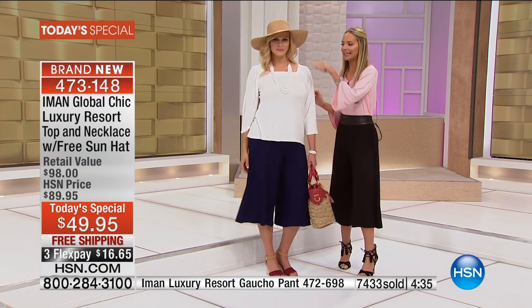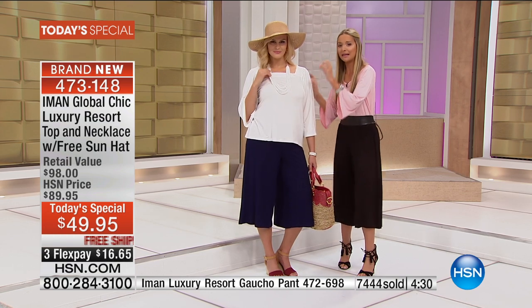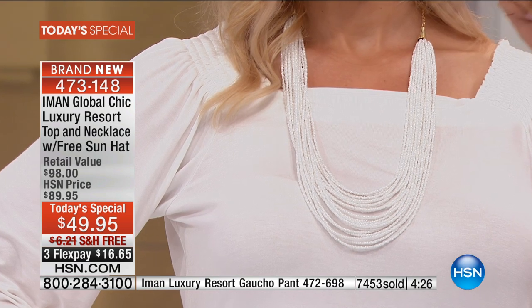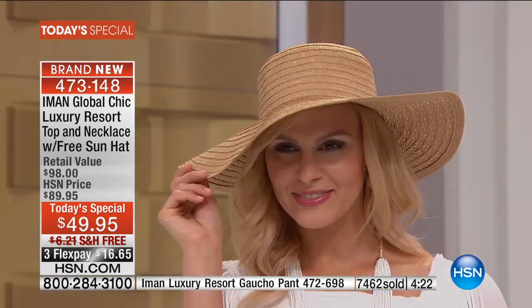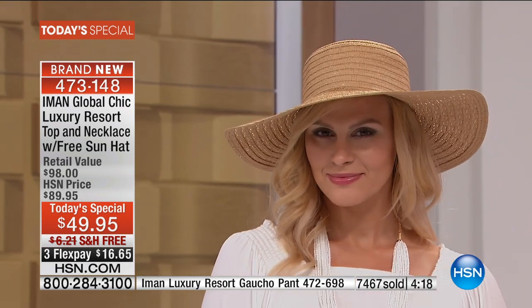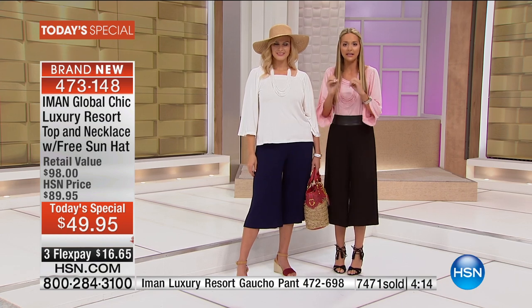Don't forget, you're getting thousands of glass beads that stay in place and make a statement on any outfit. Don't forget, you're getting this incredible hat that's like built-in sunblock, so anywhere you go on the ship to the beach, you have your key style and protection elements in place. But let's go back to the star here. The star is the top, and here's why.